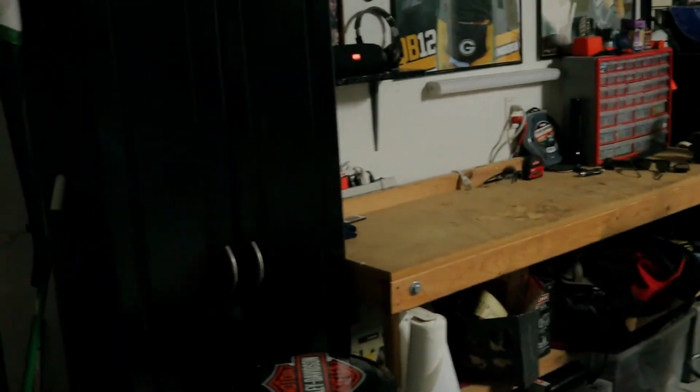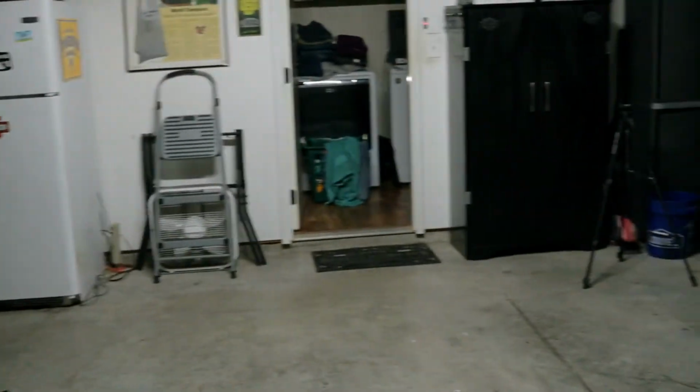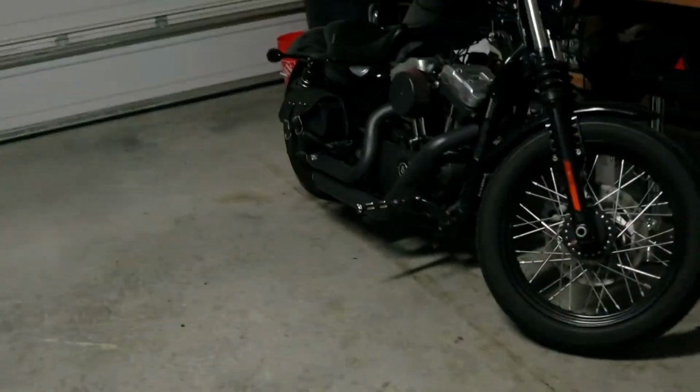Here's what the ring light looks like. It's just hanging up on top of one of my fluorescent shop lights there. Right there's the boom mic. I can pull that down when I need to. That's pretty much it. So here's the full view of my garage / YouTube studio. Right there is where the beer is. So from YouTube studio to garage.